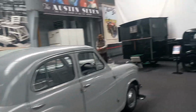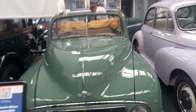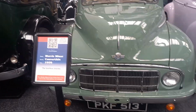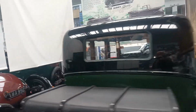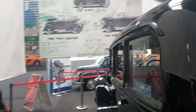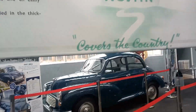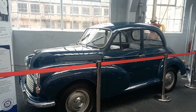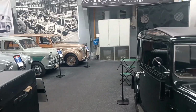Austins. That's the front of the low light. 1950. And that's the one there that's been restored in Trafalgar blue. That'll do it for inside. Back in a bit.